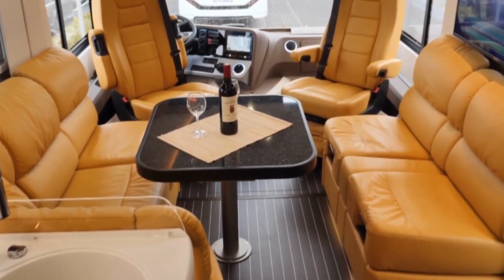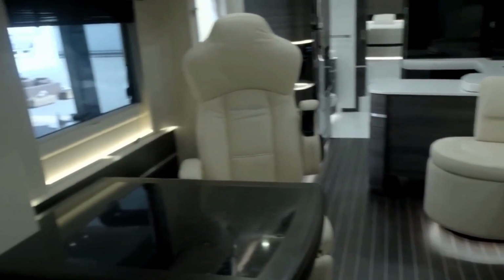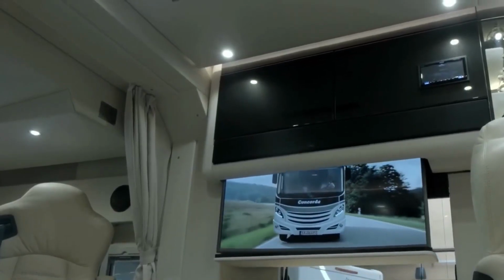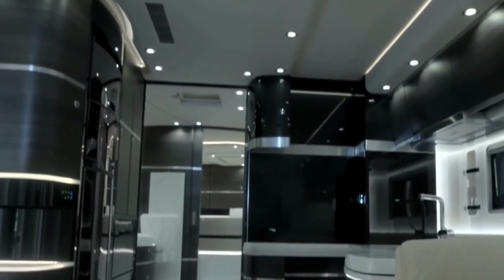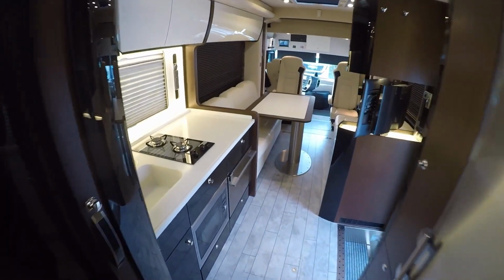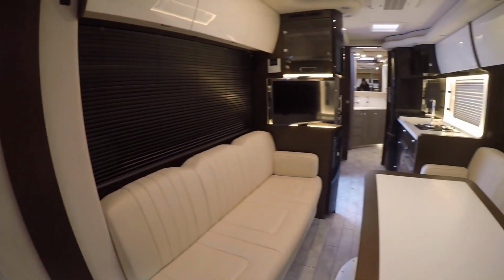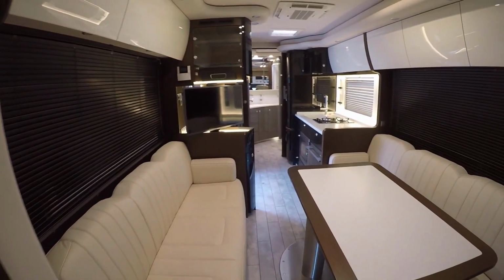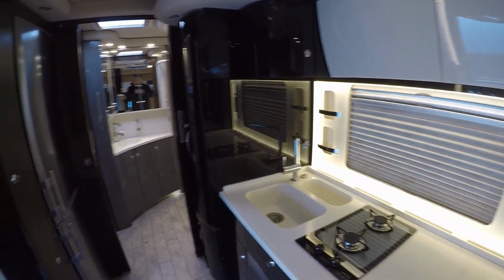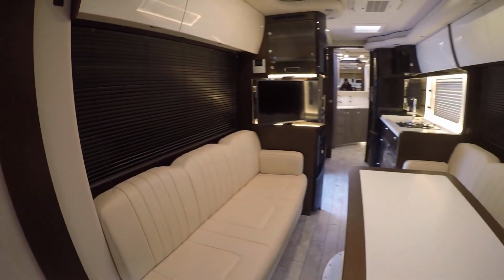Step inside the Centurion and you'll be greeted by a spacious interior that radiates a unique kind of harmony. The design is not just eye-catching, it's functionally brilliant. The creative furniture layout seamlessly blends into the rounded shape of the cabin, maximizing space and providing a sense of flow. High cabinets are transformed into individual elements, adding both utility and elegance to the living area.